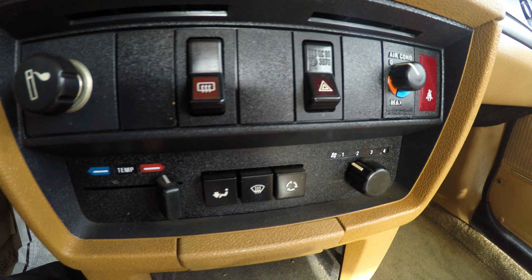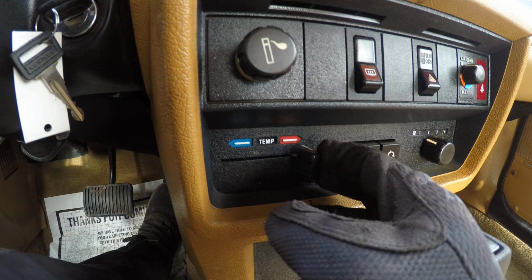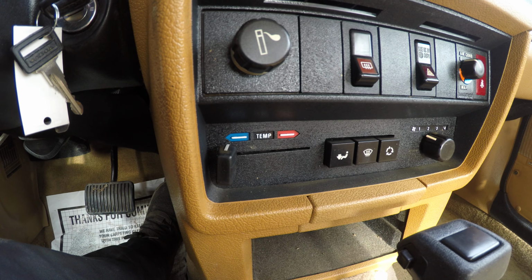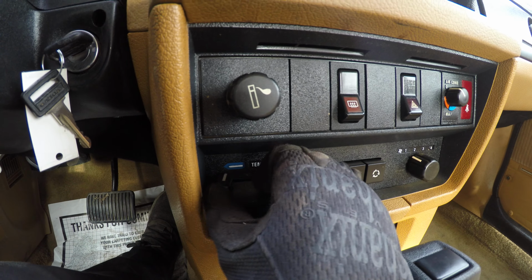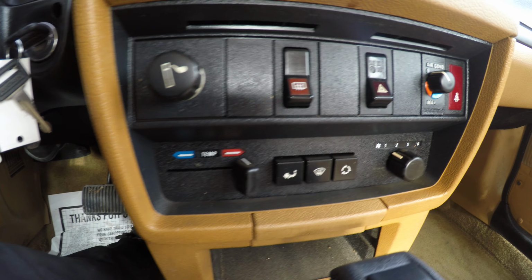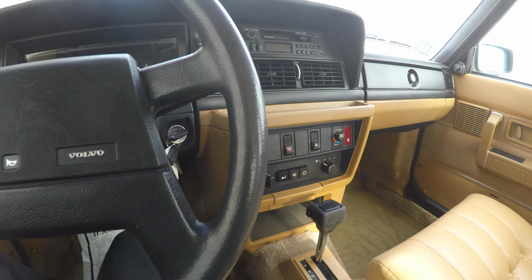The heat is currently on. The AC turns on as well. But it is really cold outside, so let's keep the heat on. It is really cold. Let's show the outside.